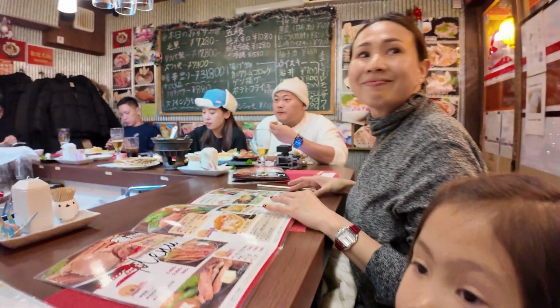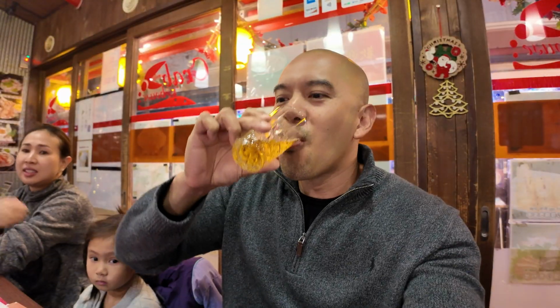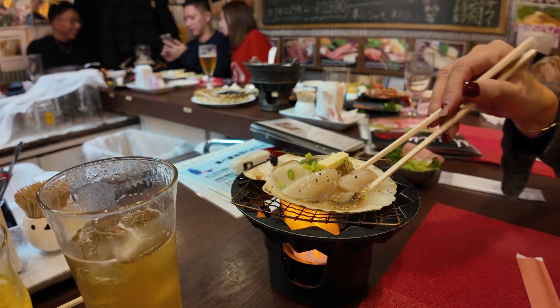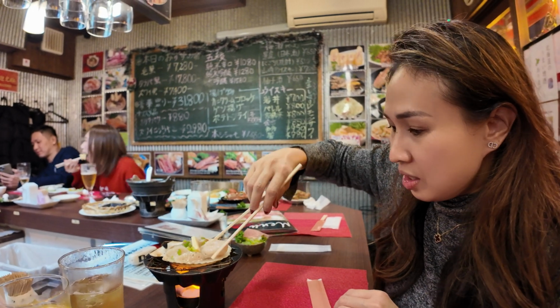Alright, so we just got seated, and inside is a very cozy setting. It's very tight. There's a couple people jam-packed in here, and right now we're just ordering a few items off the menu. And so we ordered a few dishes. The first dish they actually brought out is the grilled scallops, and it comes with special instructions on how to cook it. They say to flip it often just so you're not overcooking it. And you're supposed to marinate it lightly with some soy sauce. Jiki's doing the honor. She read all the instructions.